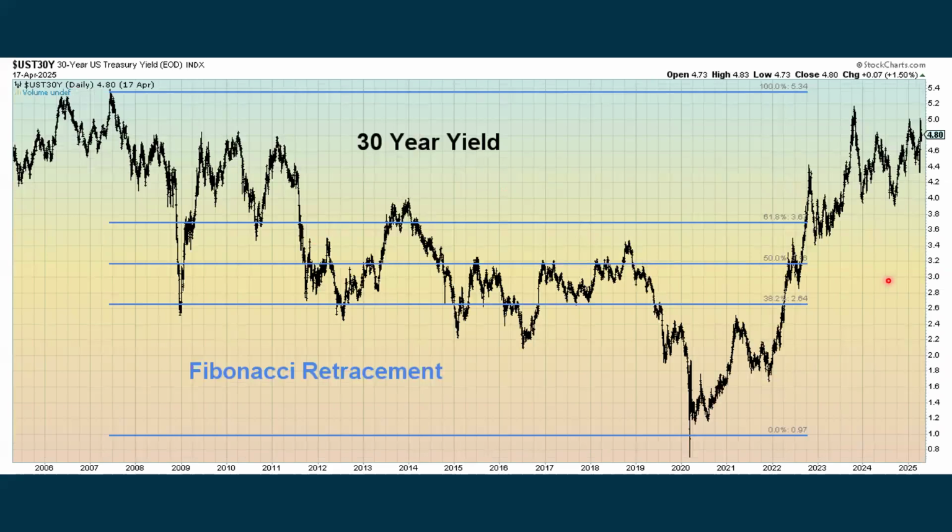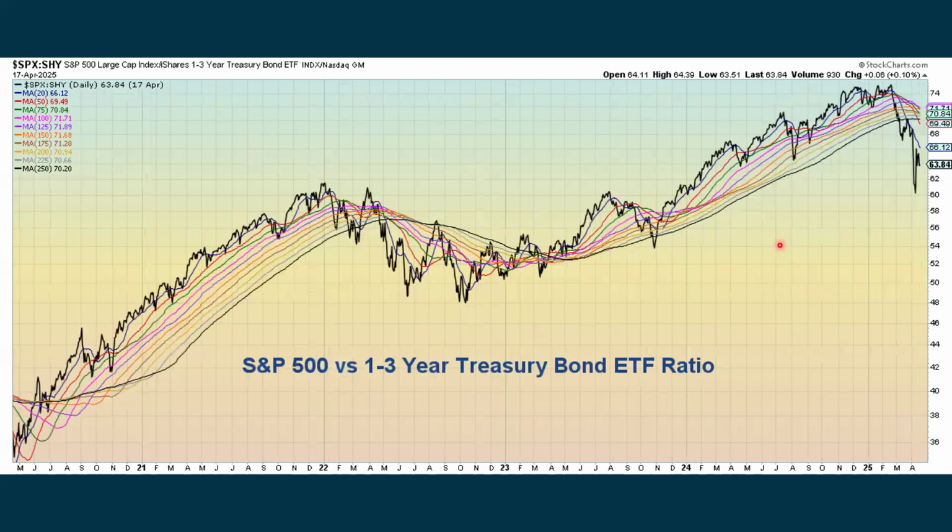Then this is another Fibonacci study here with the 30-year yield. We're in between the lines currently. Then we look at some ratios between the S&P 500 and short-term bonds based on price, and you're going to see a lot of the same thing in some of these charts coming up.